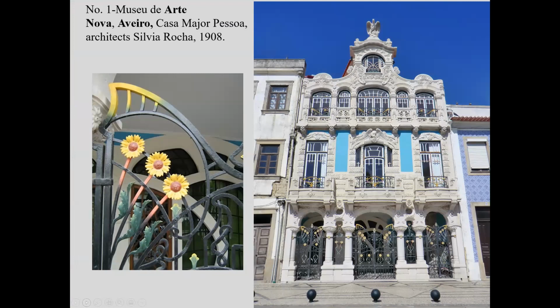in Aveiro, which is the epicenter for Arte Nova in Portugal. This was created for the Pessoa family. Behind that exuberant facade, the house is actually quite conventional. It's like all the money has gone on the outside.